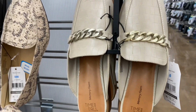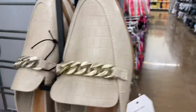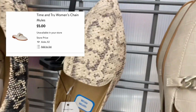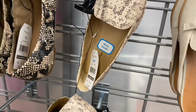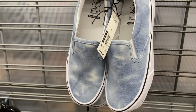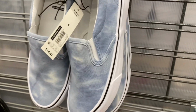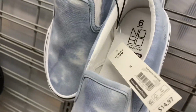So I found the shoes that I wanted last time, but I didn't want to pay $20, and now they're $5. And they have these right here for $4. I think at the end of the videos, I'm going to include things that I wish were on sale, but that are not. And hopefully these go. Look how nice they are.